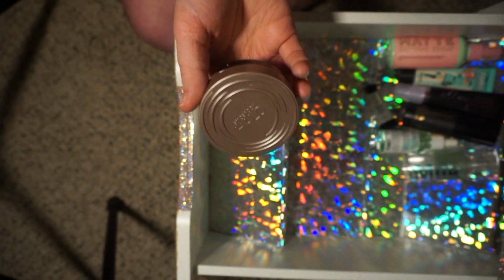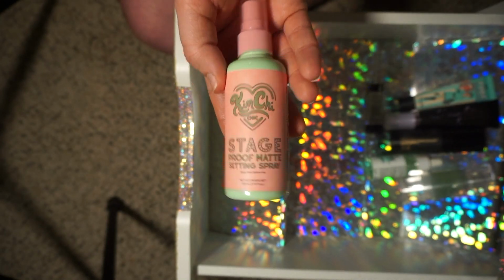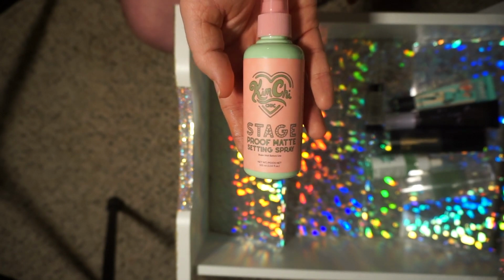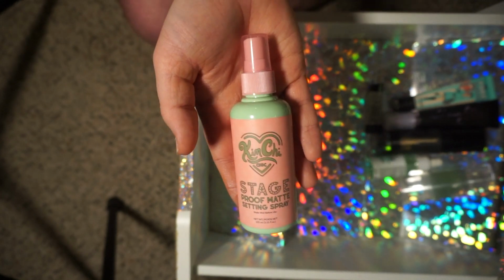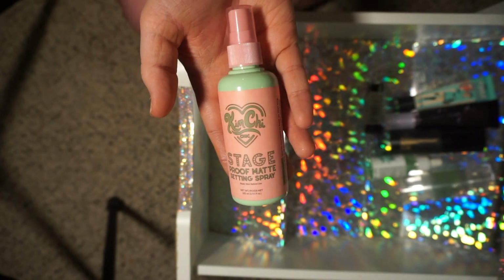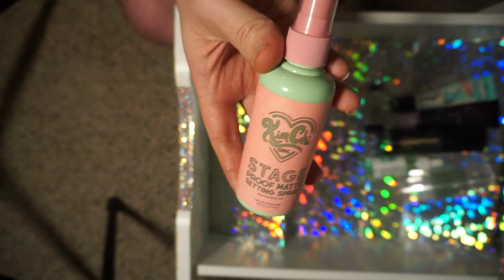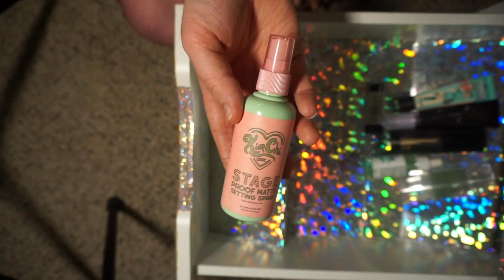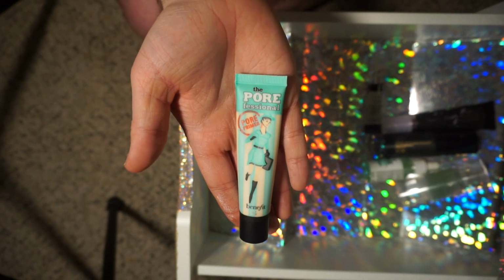Maybe I'll like it, but I don't know. This is the Kimchi Stage Proof Matte Setting Spray. I've only used this a couple of times and I actually did like it. I have used matte setting sprays in the past and not really liked them. I did use the Urban Decay Ultra Matte and it just felt like a lot. This one gave me more of a soft matte look, but I also think Kimchi designed this for performers and for that to lock in their foundation. So maybe I'm not the right consumer for this, but I would like to give it another try before I truly get rid of it. I might get rid of this.